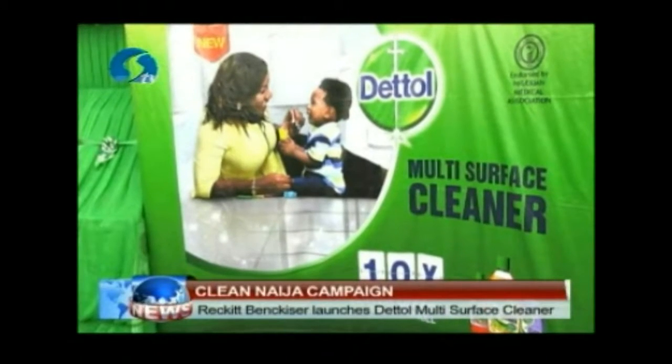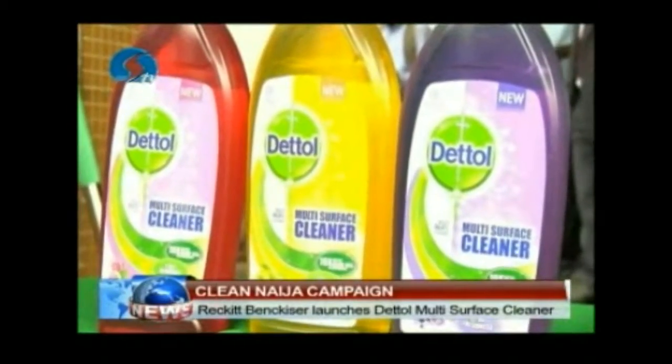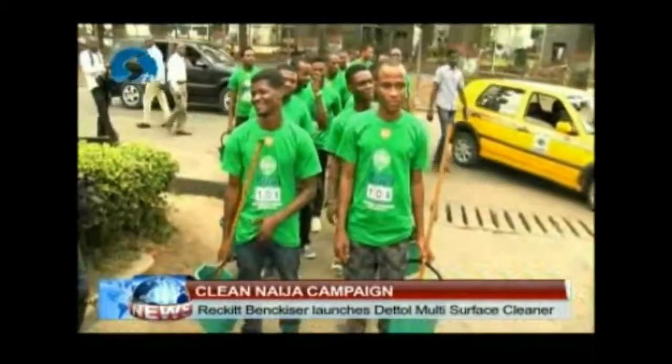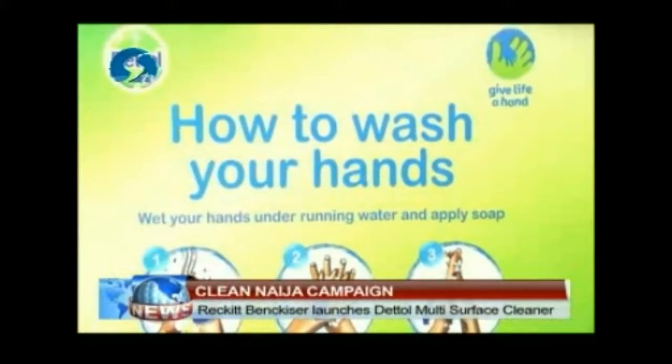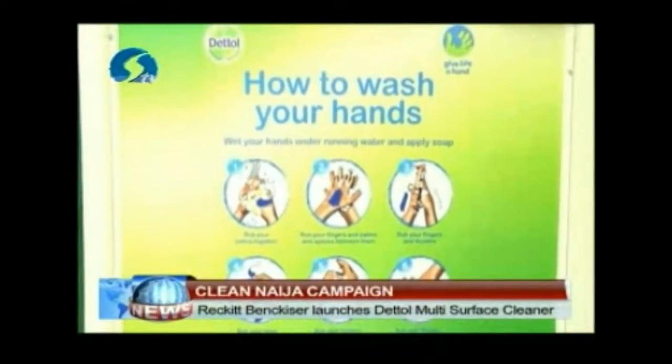The Dettol multi-surface cleaner comes in three fragrances: lemon, floral, and lavender. These provide an opportunity for consumers to make their choice. Dettol multi-surface cleaner is an all-surface cleaning solution. It also kills germs instantly. It is an easier solution to everyday surface cleaning problems.